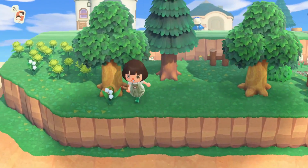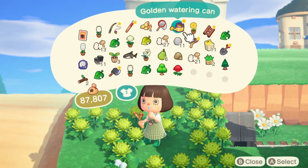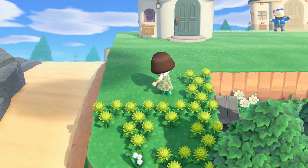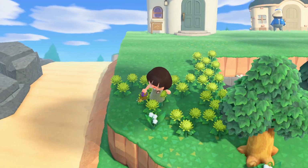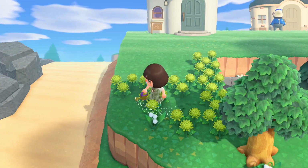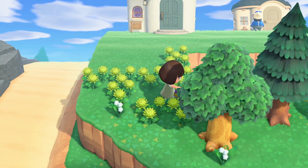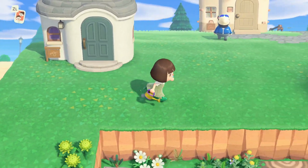Yeah, so this is where I've been growing my green mums. Let me water these because I need lots of these. These are my favourites. You see, I do have the perfect island rating at the moment, so I do have the lilies of the valley. I always want to call these Jacob ladders because I think they were called Jacob ladders in New Leaf. But the lilies of the valley.